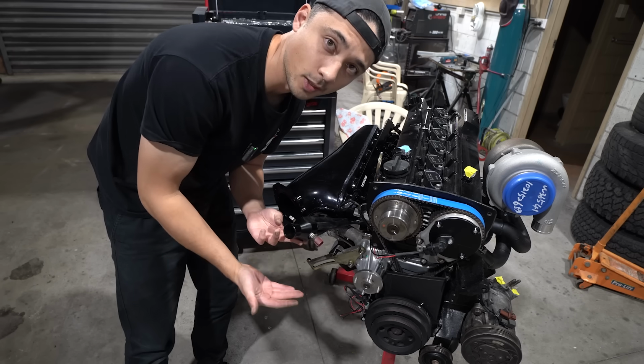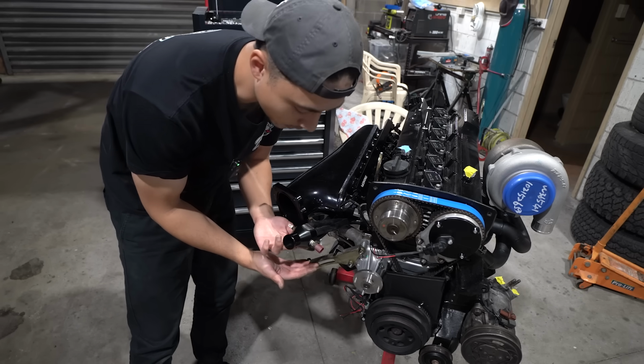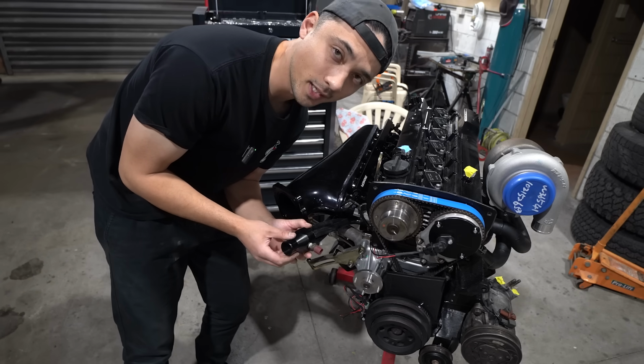I've got the alternator, so I'm gonna install that. I've got the power steering pump, so I'm gonna start installing all that stuff as well. And then we are almost ready to put the engine back in.